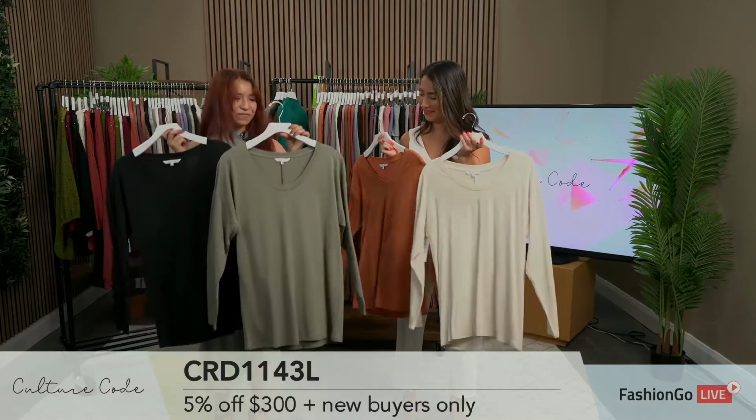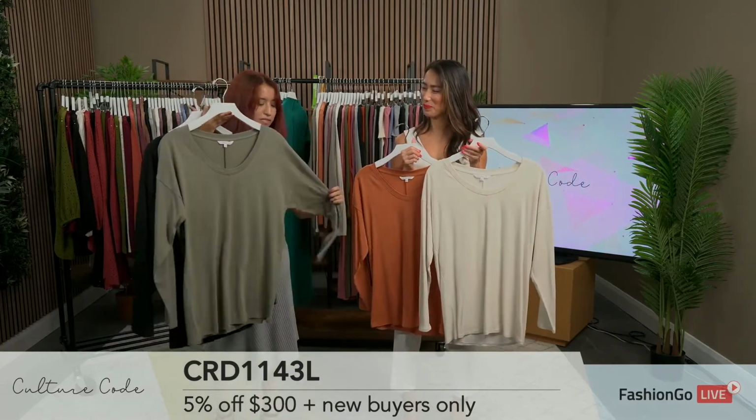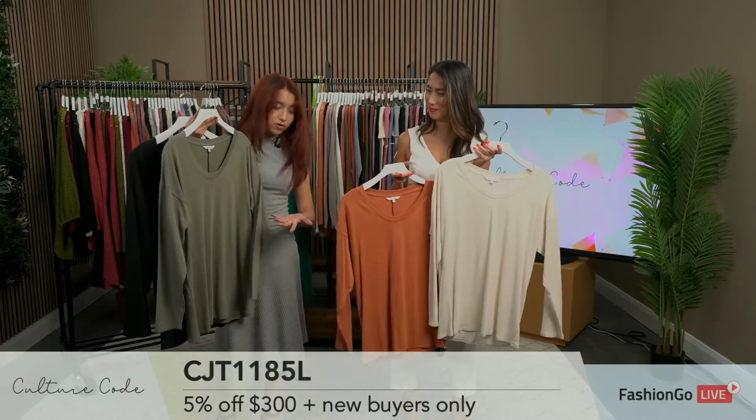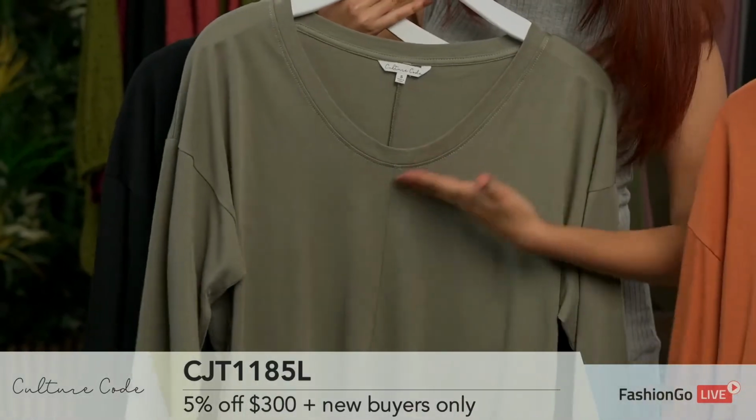Love this. So these are more of our basic pieces. This is a semi-loose fit, so it's not too tight. It's not very oversized. It's just comfortable throughout. And it's great. It has this scoop neckline.